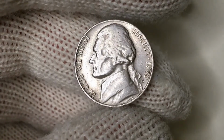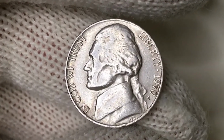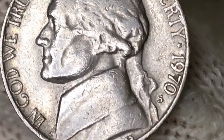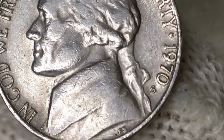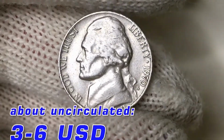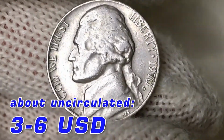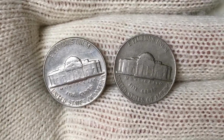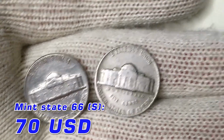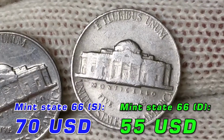The other one from San Francisco Mint also exhibits well-detailed obverse design, except numerous contact marks, overall in extremely fine condition. About uncirculated nickels from 1970 are sold for $3 to $6 on eBay. Those at Mint State 66 are valued at $70 for San Francisco minted and $55 for Denver minted ones.